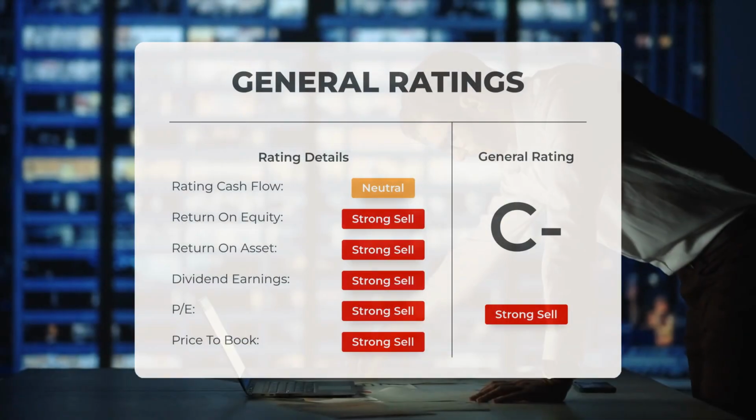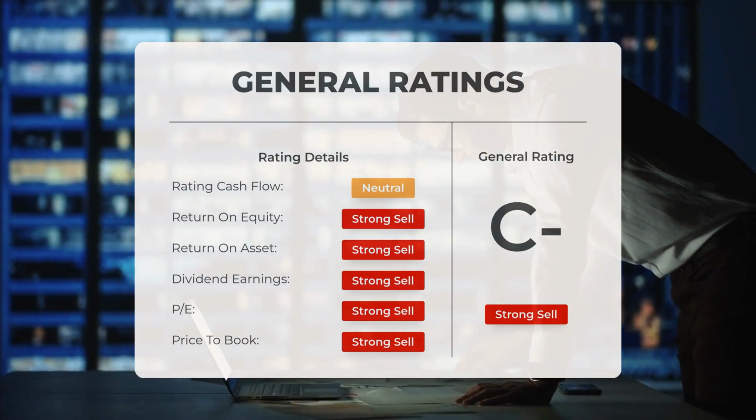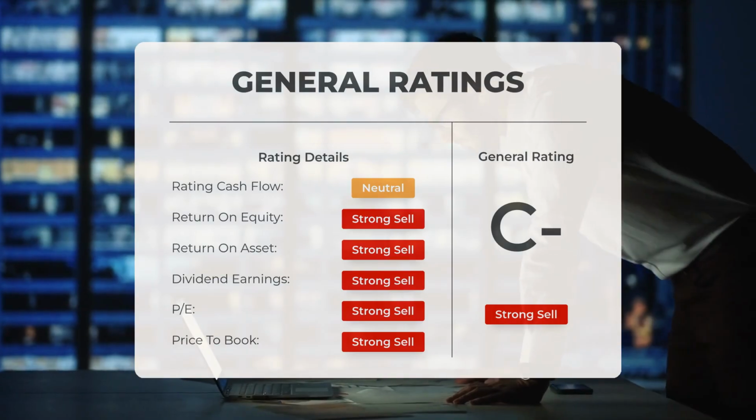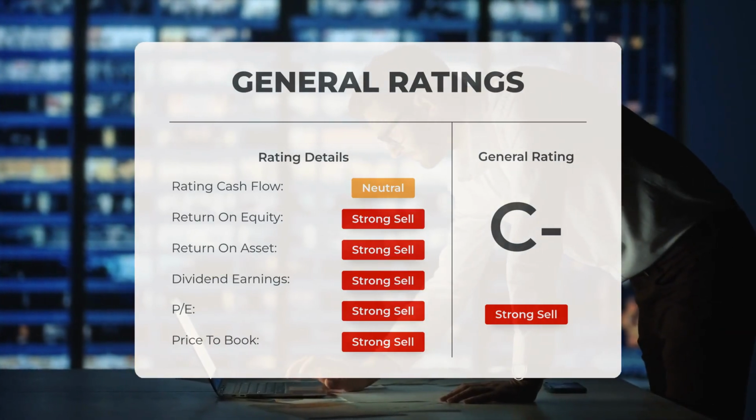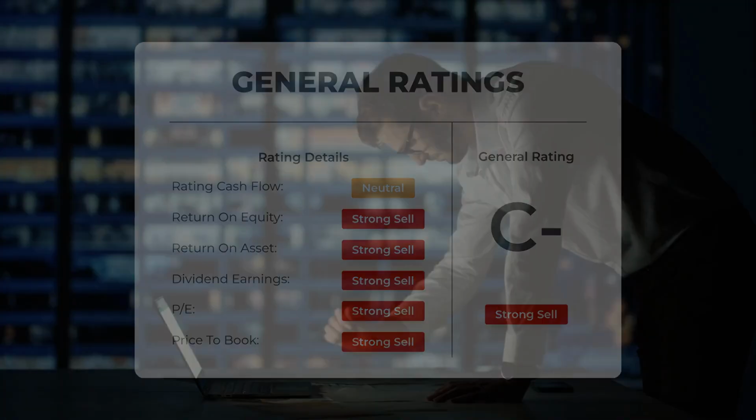Analysts have assigned Gyrodyne stock a general strong sell rating. They evaluate the price-to-earnings ratio and price-to-book ratio both as strong sell. In terms of return on investment, the analysts also provide a strong sell rating for this stock.